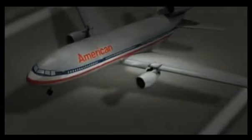A few minutes before 3 p.m., the plane is cleared to taxi to runway 32 right. At 3:02 p.m., it's cleared for takeoff. Our investigative animations are about to turn you into an eyewitness to a horrific accident.